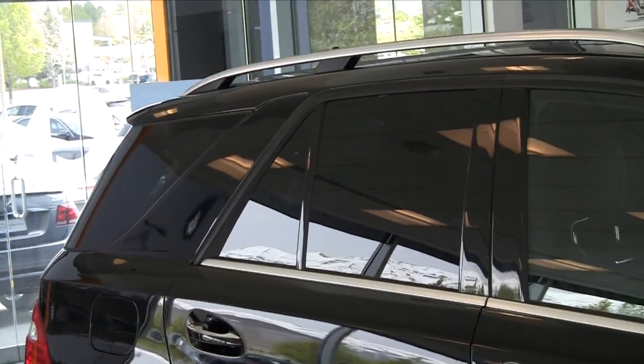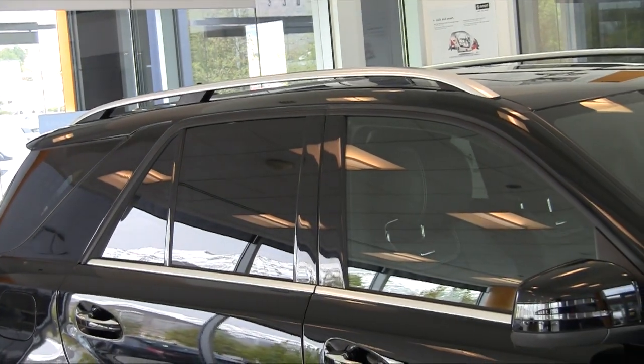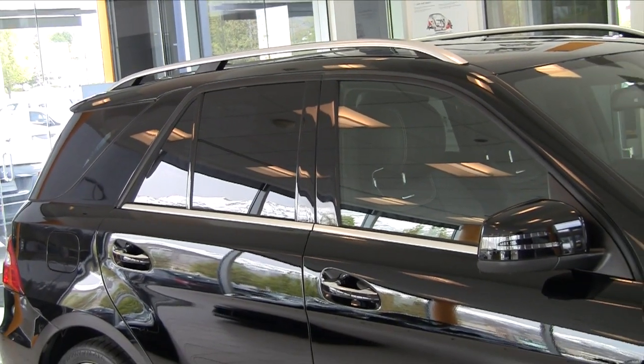Running boards are an option on the ML63, and help you get in and out. I really like the way that they've tied in the stainless steel with the roof racks and along the side of the car with the running boards. It just gives the car that little extra zip to it.